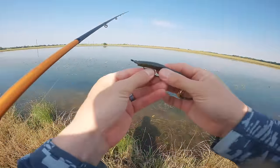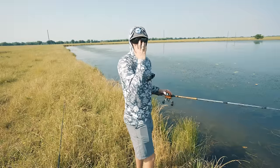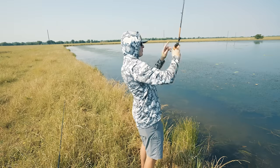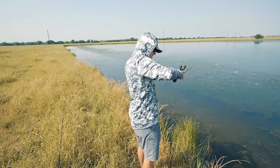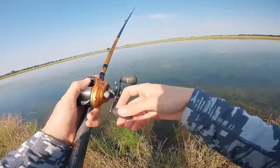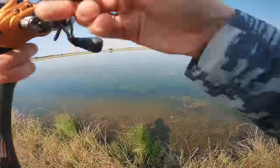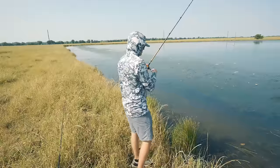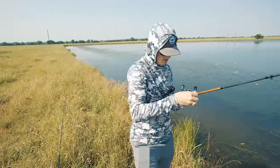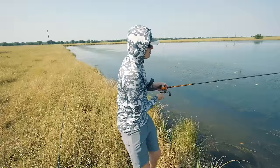Okay. Great. Check my GoPro. Uh-oh, we got a water spot. Water spot alert. Okay. Now, a little backlash there. My first time casting this combo in a while, so I wasn't quite ready for it. Alright. Holy cow! Well, it could have been a bluegill, but either way, he messed up my worm. First cast. We're about to find out what that was.